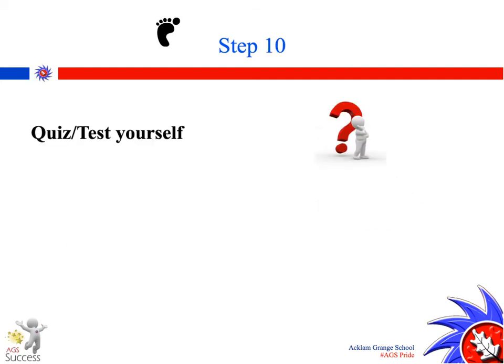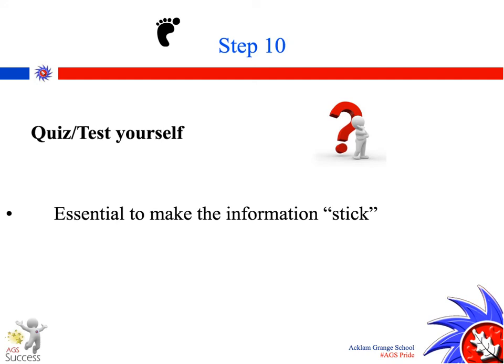And finally, step 10, and this is really, really important that you take note of this step. A lot of research has been done into how our memory works and how we can make information stick. And it's been proven that reading through revision notes over and over again and highlighting key points does not work. We must quiz and test ourselves if the information is going to move from our short-term memory into our long-term memory. If we keep reading through the information, it's not going to stick.